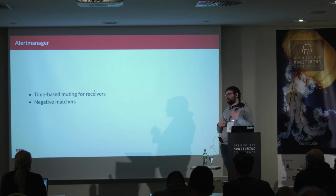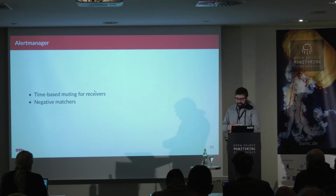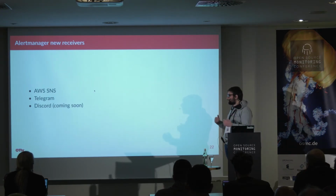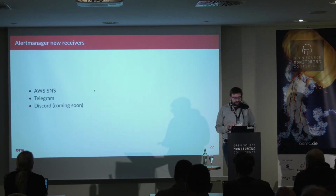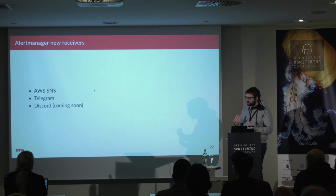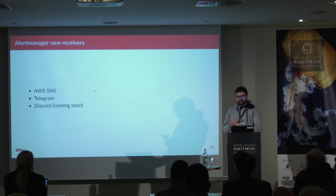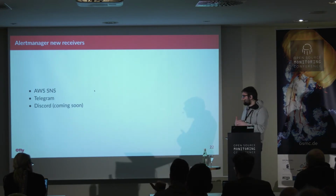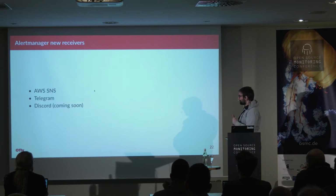As I said, the alert manager is in charge of getting the notification in your pocket. But what if you are not using Slack, PagerDuty, or any of the existing features? We are bringing new receivers into the alert manager. So we have AWS SNS that is available now. We are integrated with Telegram, and Discord is coming soon. So you can receive your alert on Discord in the next alert manager release.